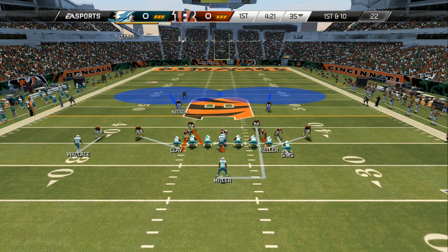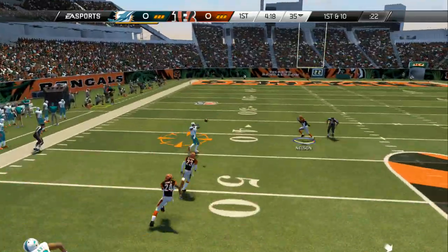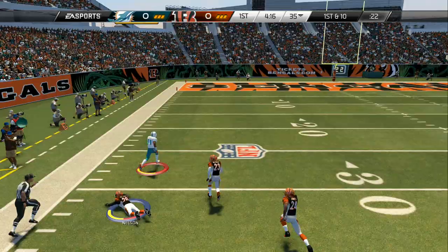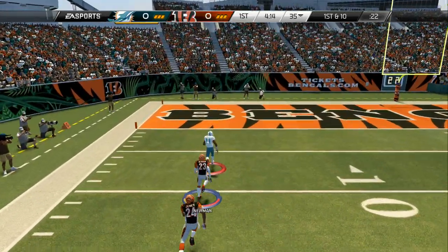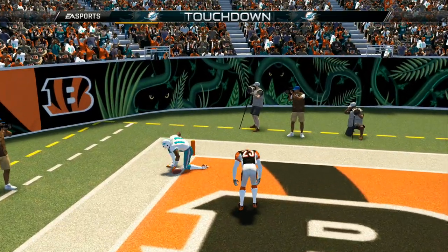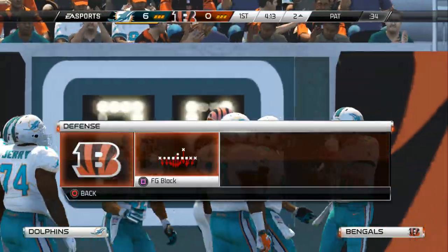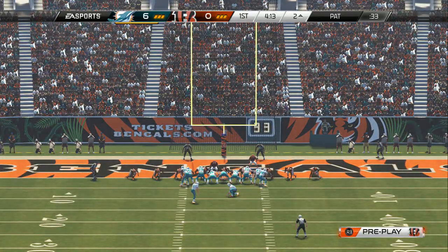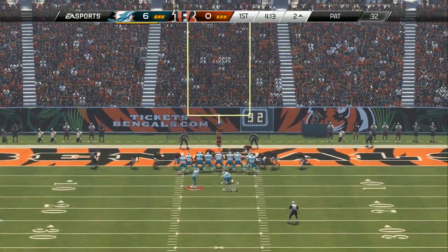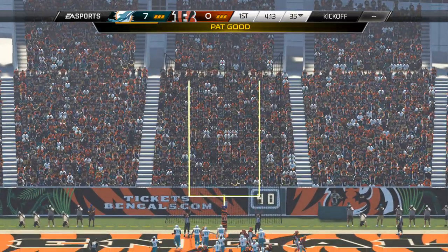The Dolphins come out in a jumbo set. First and 10. He'll fire it out to the left. Makes the catch in the open field. Touchdown, Dolphins. What a terrible job by the defense. That time, nobody even covers the receiver. He is wide open down the field, and, hey, nice job by the quarterback going through his progression. He finds the open guy and gets a touchdown pass. It's good.